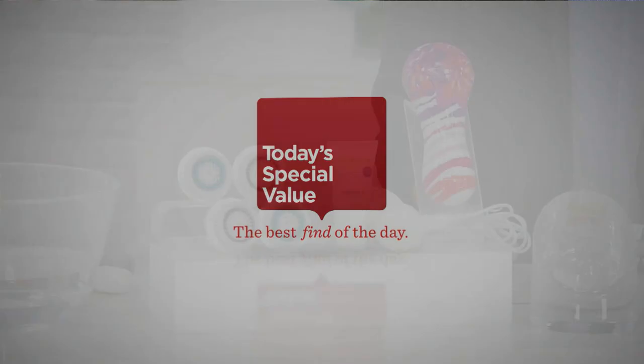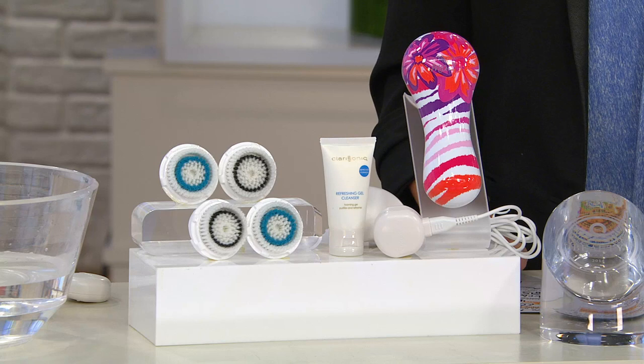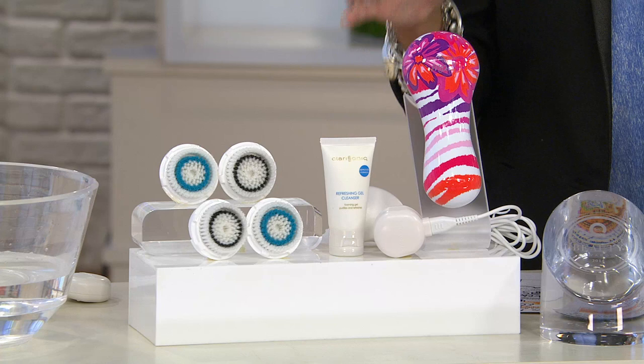Would you please call me if you're ordering this, if you own it? If, like me, you've gifted a Clarisonic, I've given one to my sister-in-law. Here's what you're getting today. I'm taking this to Michigan after the show when I drive to the airport. Again, I would never wash my face without this thing.